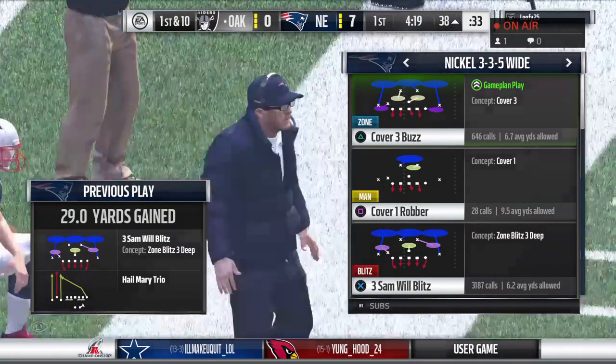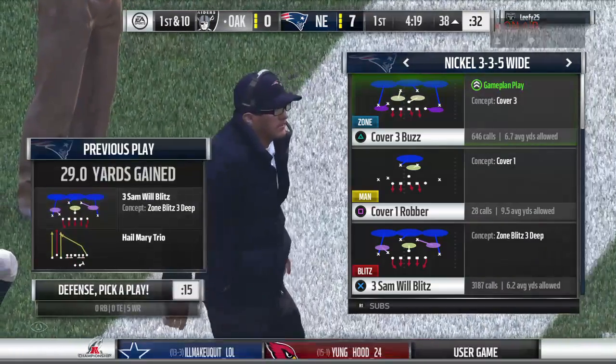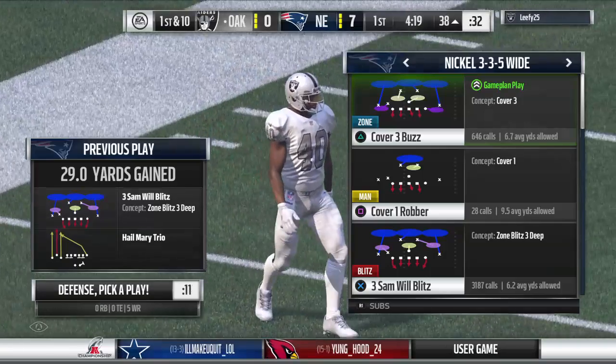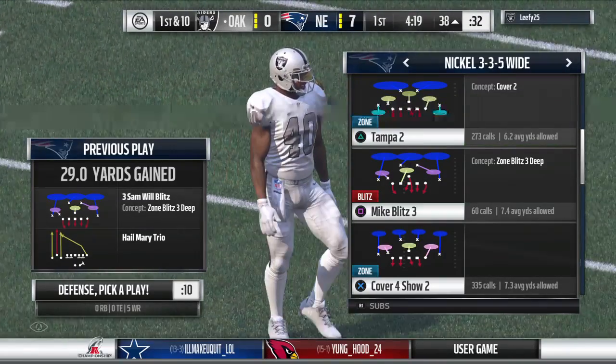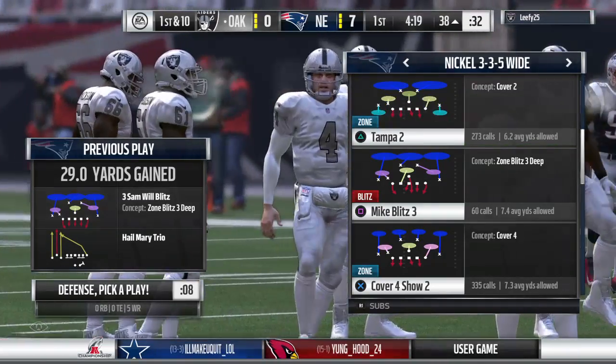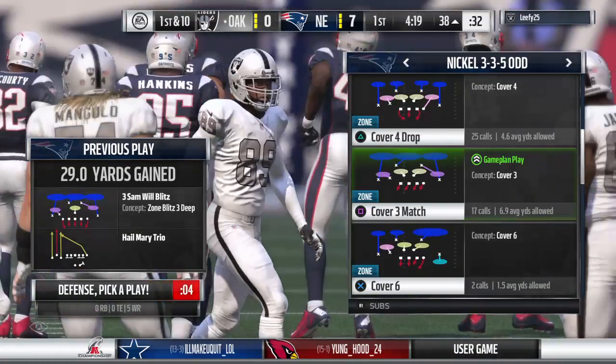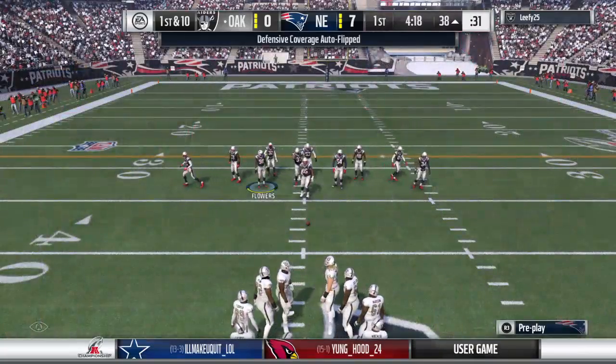They picked up the blitz, were able to complete the pass. That had the total feel of a quarterback in control. Red blitz, got him into the right protection scheme, so he doesn't get hit back there. He's got a chance to step up with supreme confidence and deliver it downfield for a nice completion. Now the offense lining up 1st and 10.